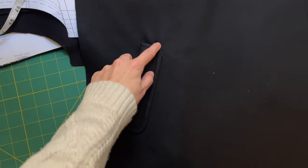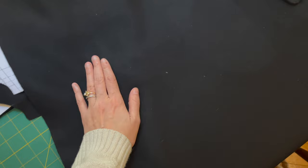One welt pocket always turns out better than the other. This one looks pretty good, I think, but this one's got some pulling on the top. But honestly, when it's on, I feel like these things are just nitpicky, in that you can't really tell when it's on and in motion. So yeah, I'm still pretty pleased with how this turned out.